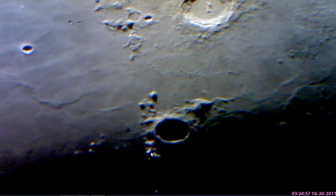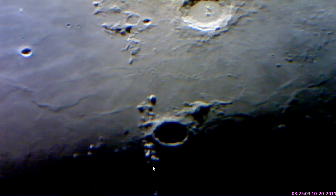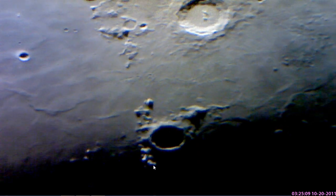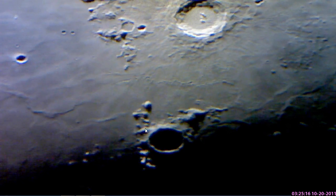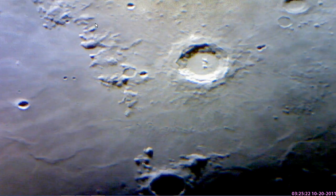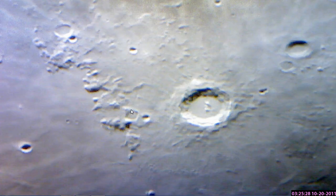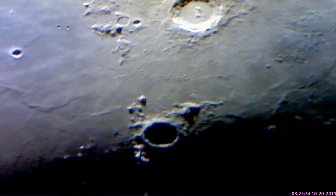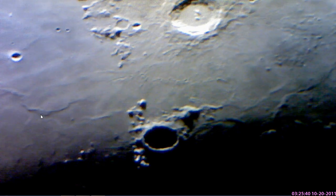These are the Alps. They have different names for them, by the way. Montes Apenninus, but they're basically what I call the Alps, and you can see them actually even extending up the range. They aren't as high, but they extend even further. So it's a defined mountain range, one of the most defined mountain ranges on the moon. And let me increase the exposure just a bit.